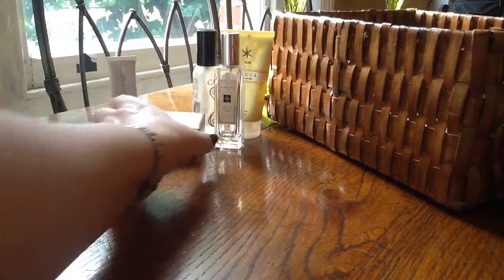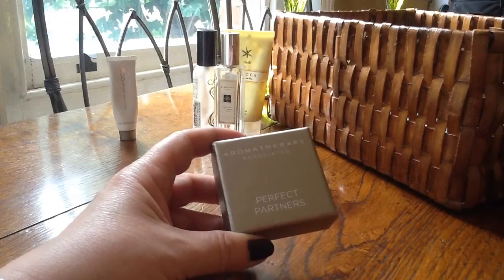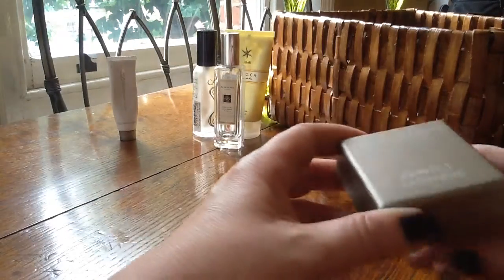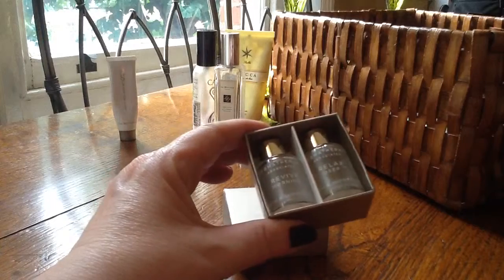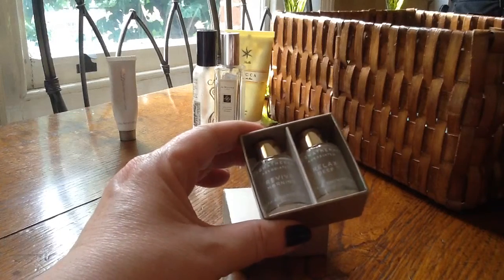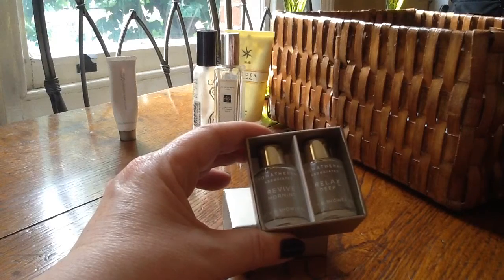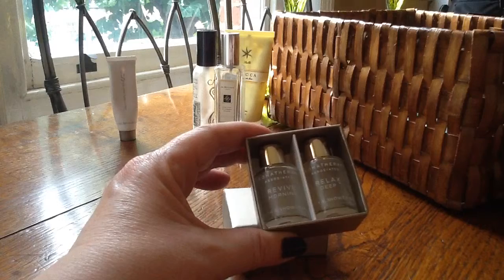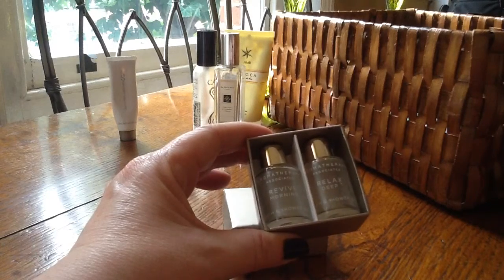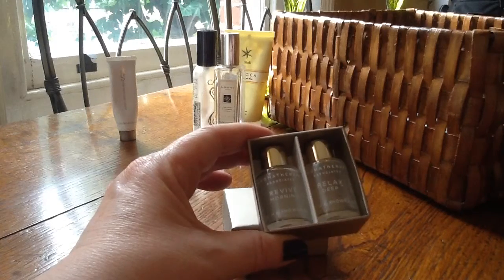What else have I liked and recommended before? Aromatherapy Associates I talked about in my favourites. Again, I'm a bit of a skeptic with aromatherapy, but I do find the Aromatherapy Associates oils, particularly the deep relax, just seem to work for me. They make a horrible mess in the bath, I have to say, because you get that kind of oil slick at the end. But I really do find they help me drift off to sleep.